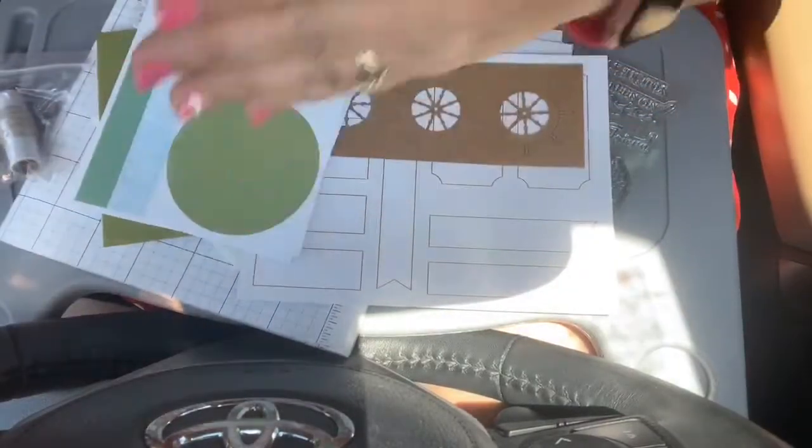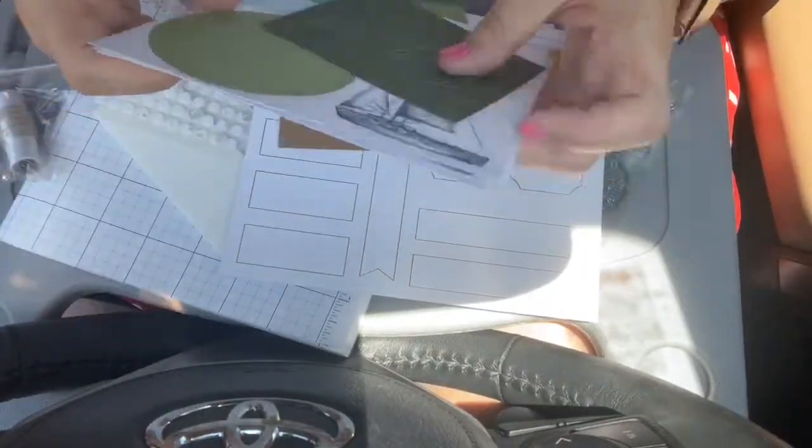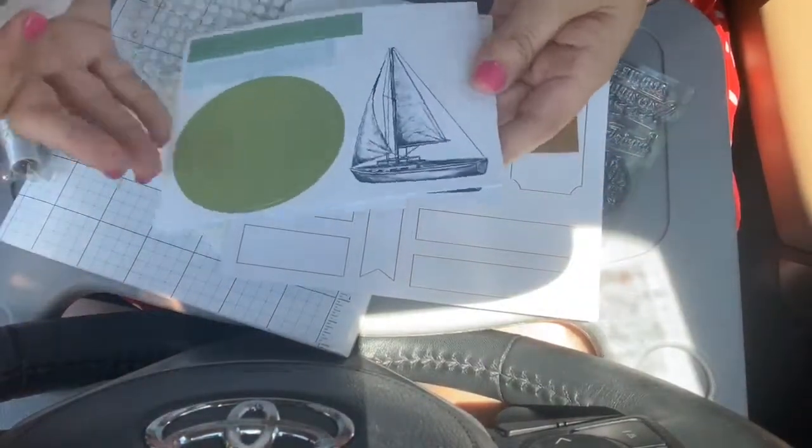Oops, I knew there had to be more. There they are. And I cannot see your comments right now, but please feel free to say hello, and I'll say hi to you as soon as I get the camera turned back up again when I'm finished.